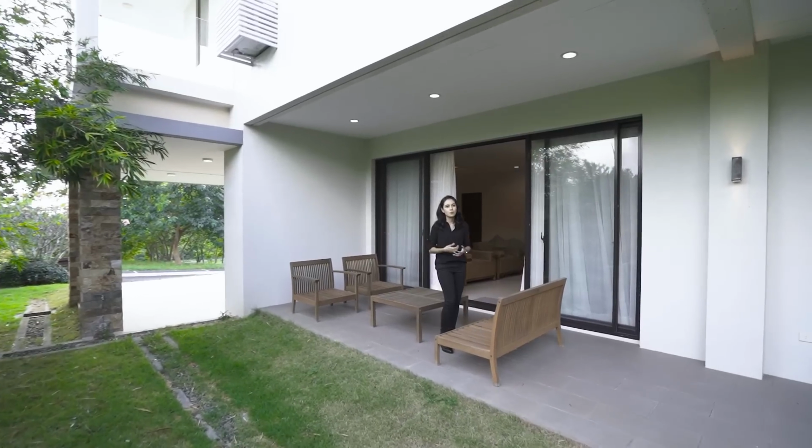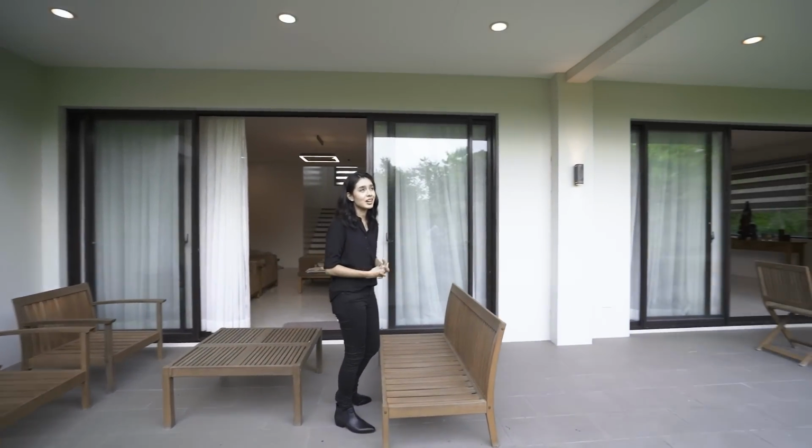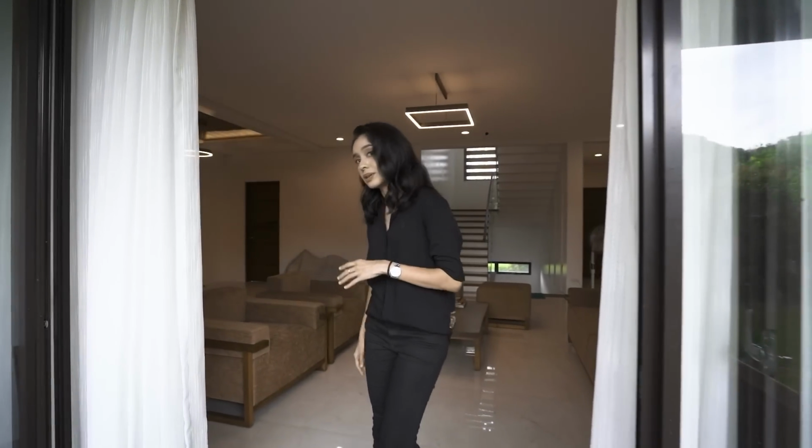It's nice and open. You're in such a nice village with lots of greenery, fresh air. The sky is wonderful. Actually, it doesn't even matter. Whatever the weather is, it's gonna be really nice in here.